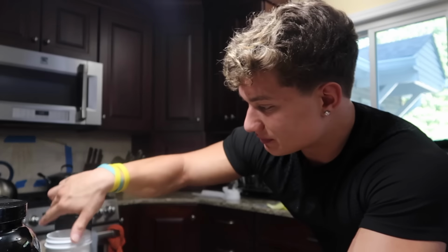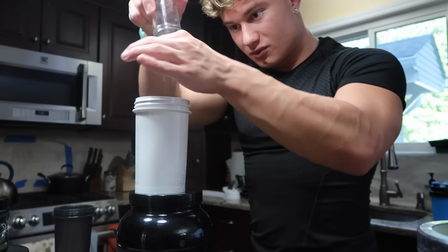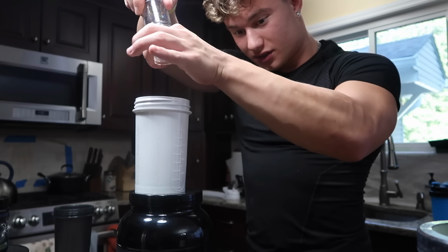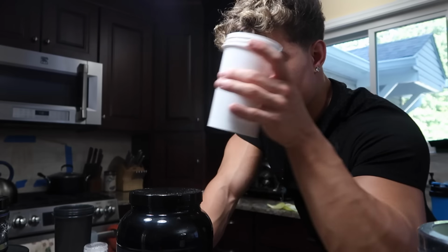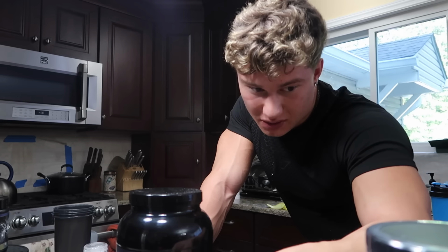All right, so now intra-workout. What will I be taking? 25 grams of carbs. We'll put about this much salt. I'll just put water in there and I'll sip this intra-workout. So that's 100 calories, 25 grams of carbs.